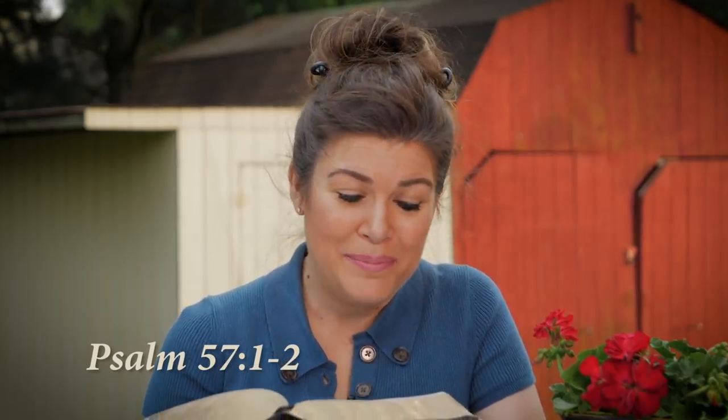Before you leave, I want to share with you this beautiful word out of Psalm 57, verses 1 and 2. It's a prayer. Be merciful to me, O God. Be merciful to me. For in you my soul takes refuge. In the shadow of your wings, I will take refuge till the storms of destruction pass by. I cry out to God Most High, to Him who will fulfill His purpose for me. Now go spread the word.